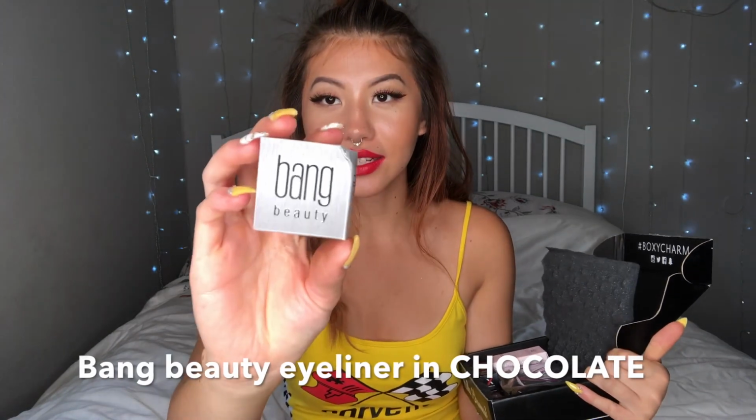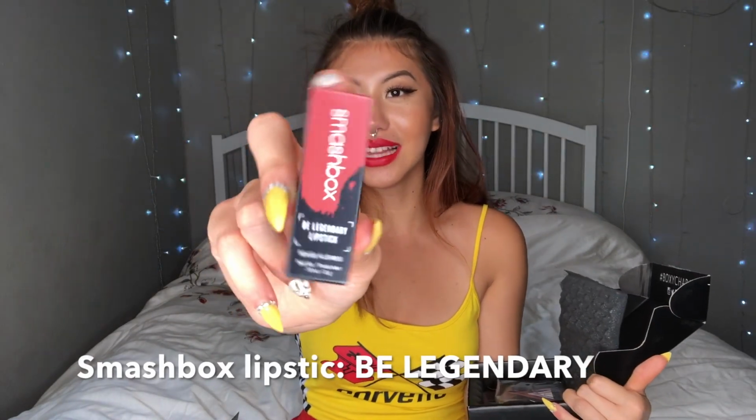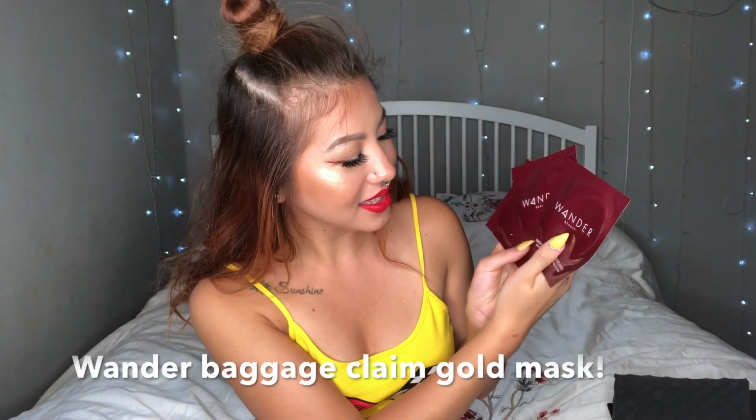Bang Beauty. What is this? Gel lighter. That's cool. Some, I don't know how to pronounce this, but it's some organic infused aging defining nail treatment. Ooh, I need that for my nails, definitely. And ooh, the Smashbox Be Legendary lipstick. I believe it's probably like a maroon red. Comes with 3 Wonder packets for the like under eye gold masks, which I'm so excited for.